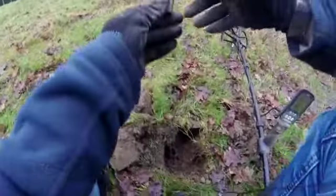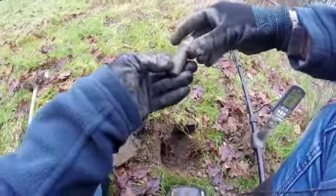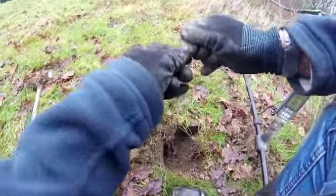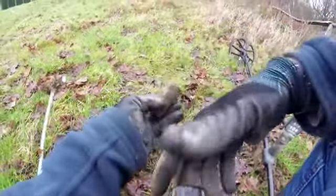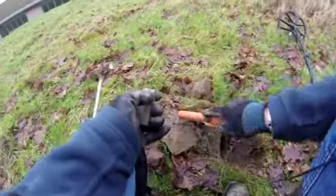Okay, right, I'll get back to you on this one. There you go, another lighter in the same hole. So it's a bit of a lighter hoard, really. Don't know if we get any more signals in there. There's another one in there. Be amazed.